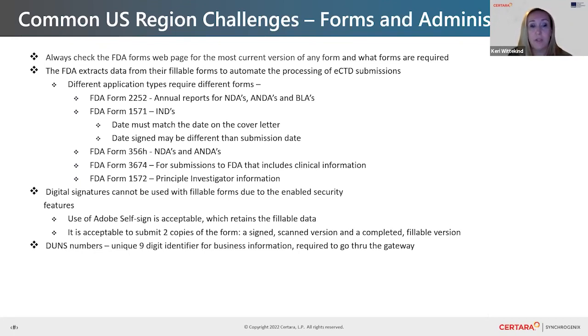The 2252 is used for annual reports of NDAs, ANDAs, and BLAs, but not INDs. The 3674 is a certificate of compliance that's used for clinical information updates and INDs. For example, you would submit this for protocol updates and amendments and PI updates.